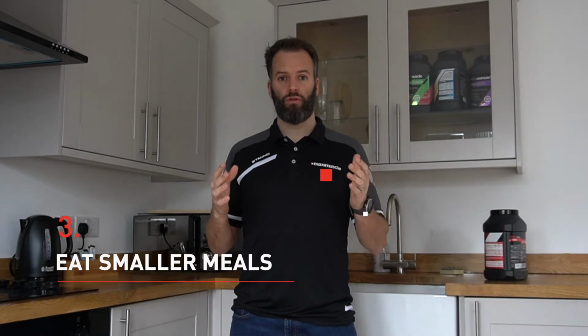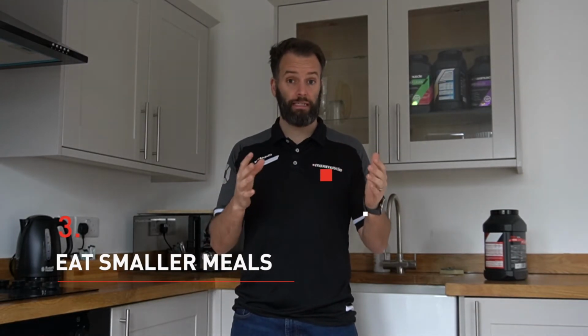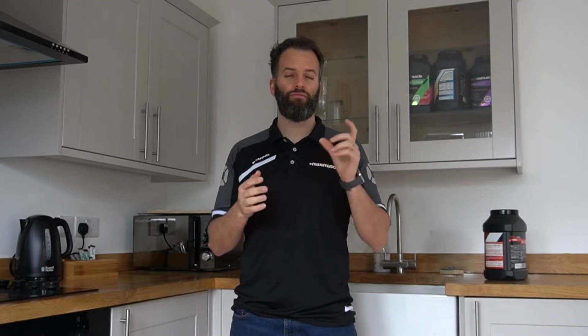Tip 3 is not having big meals. Once you've determined and worked out what your calorie intake should be and you've broken that down into the macronutrients, you then need to split that down across the day. If you can, try to eat 5 to 6 meals a day of relatively equal calorific value. Having a big meal, say in the evening, all that's going to do is overload the system and more likely that we're going to store some of those calories rather than using them.